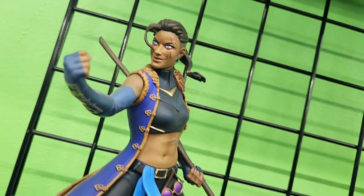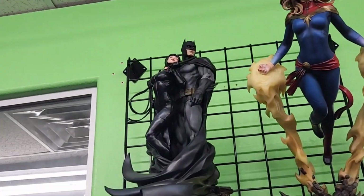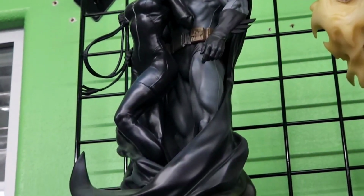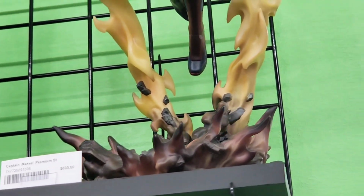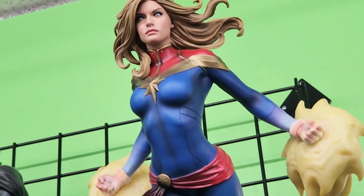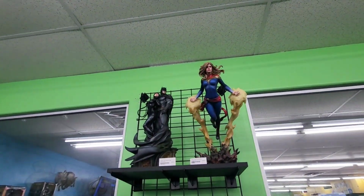This is a Sideshow piece right here. And obviously, look at these. Yeah, definitely beautiful premium format there. And then, of course, the smaller scale. I think that one was 5th scale, if I remember right. But the Catwoman and Batman really has me wondering if I should add that one to the collection, because it just looks phenomenal. Absolutely phenomenal. Love both of those pieces.